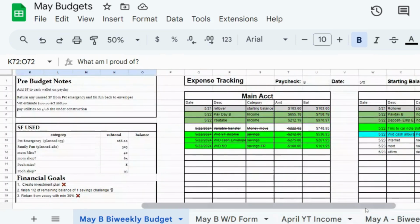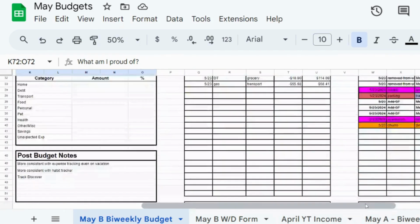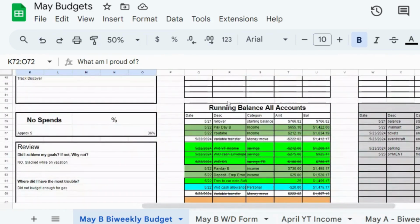This is a lot. You don't have to do all of this. What I would recommend for somebody just starting is just to keep one of these, keep a running balance. Put down what you start with when you start the week or bi-weekly or however you budget, and then just subtract from it wherever you spend the money. It doesn't even matter where.